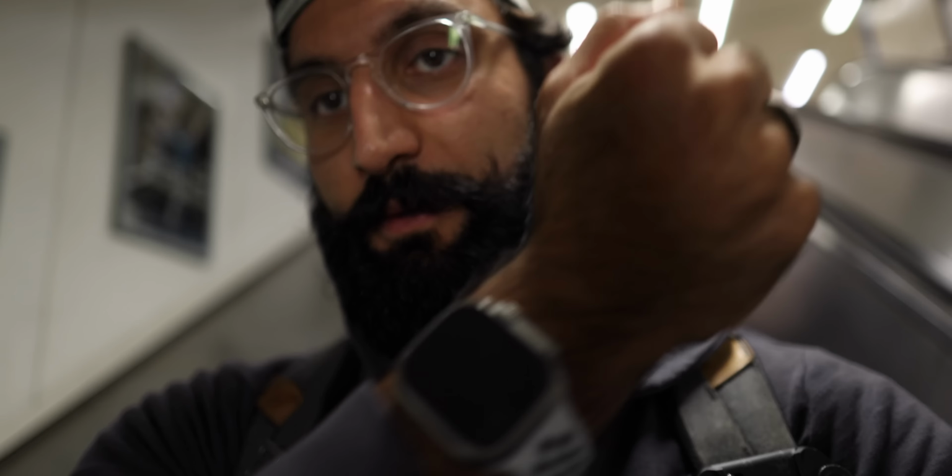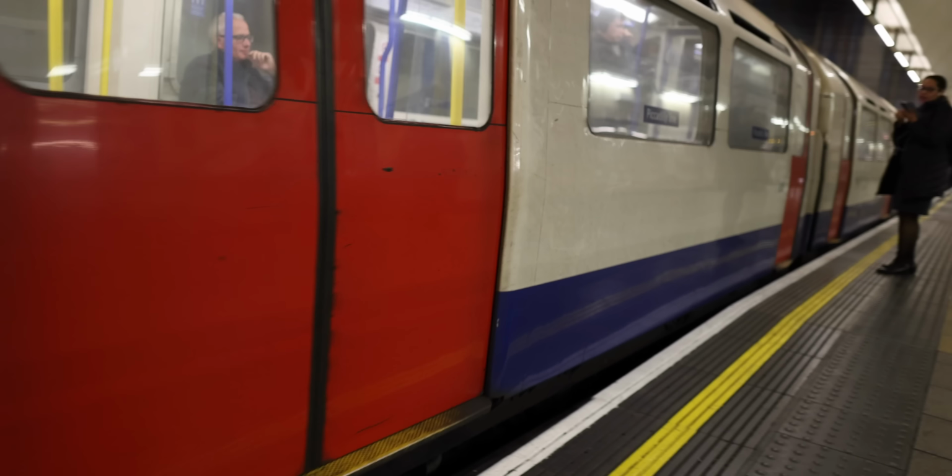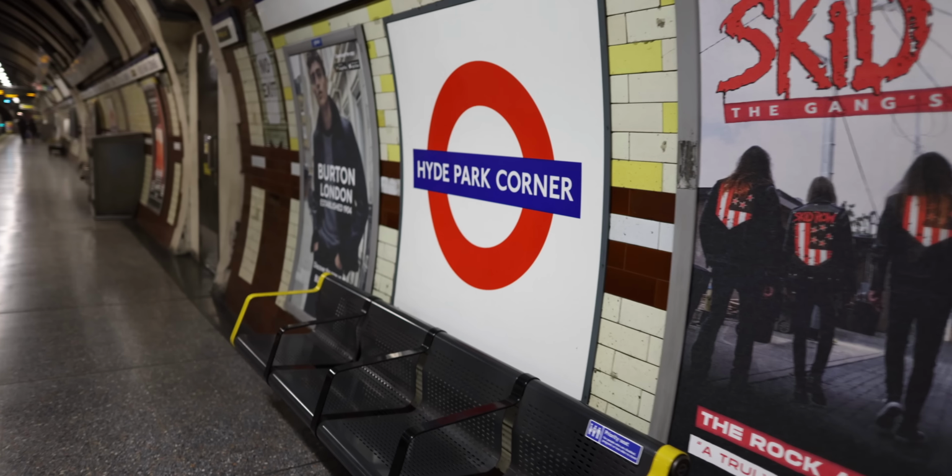So the London Underground Tube does support Apple Pay, and you can use your Apple Watch Ultra to do that. Or just an Apple Watch SE, which is a lot cheaper and it probably saves you a ton of money. We're going to Hyde Park, right there. Apple Pay on the watch. And it's that easy, it still works.